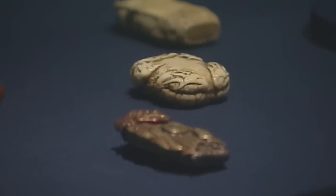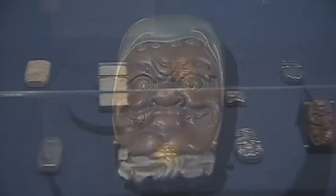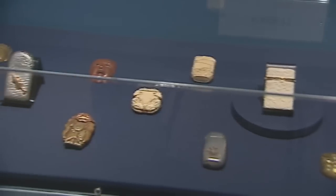In Japan, for example, they had unique metalworking technique. They also had 24 varieties of applying enamel to metal. Nobody else came close.